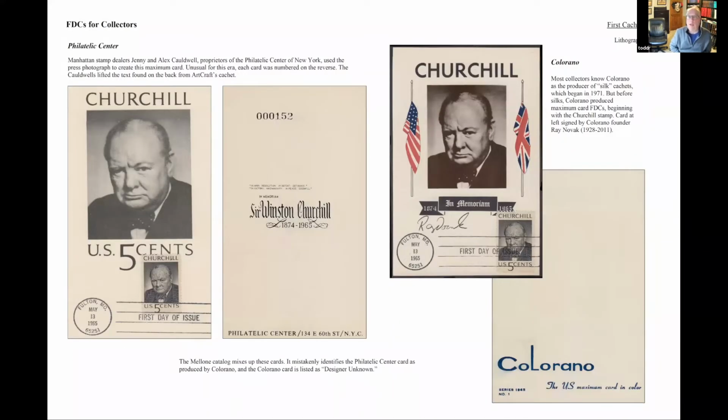One category that judges will want you to have is to separately identify first caches. And with the Churchill issue, there were many of them. I'll start with the one here on the right. This is the first Colorado card. You probably know that name from the silk caches that were produced for many years, but that line of caches actually started with this Churchill card created by Ray Malbec. Another identified first cache is this card by the Philatelic Center of New York, which was a stamp dealership in New York City.